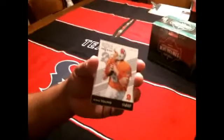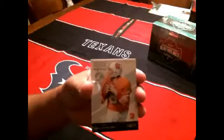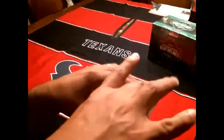We'll start with a Steve Smith Senior for the Baltimore Ravens. Whoa! Yeah, what I like about this set, rookie revisions. Steve Young as a Tampa Bay Buccaneer. Getting all excited and everything. Not the Tampa Bay you're looking for. No.